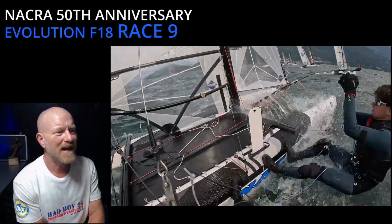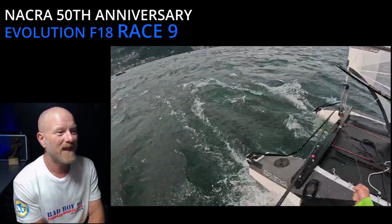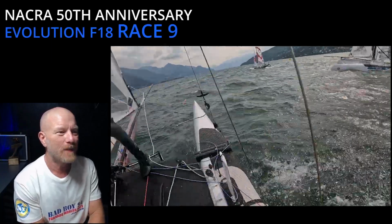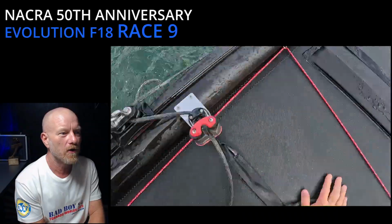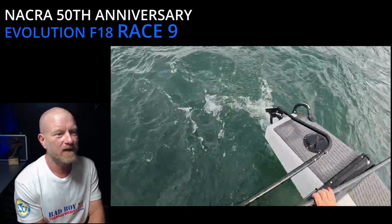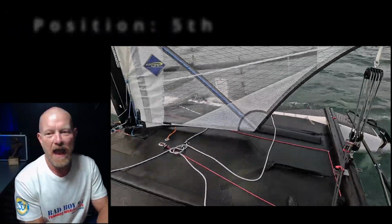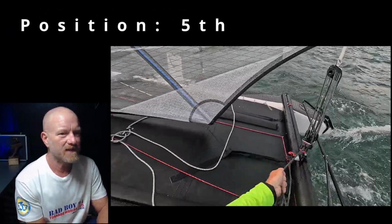So really having to bear away a little bit to get a bit of space away from that boat to windward, really keeping an eye on them as we go through to not collide, and then getting through the tack. Yes, we've got a clear lane and we are away to the west.